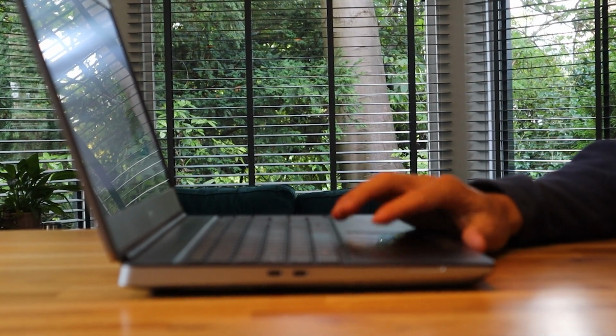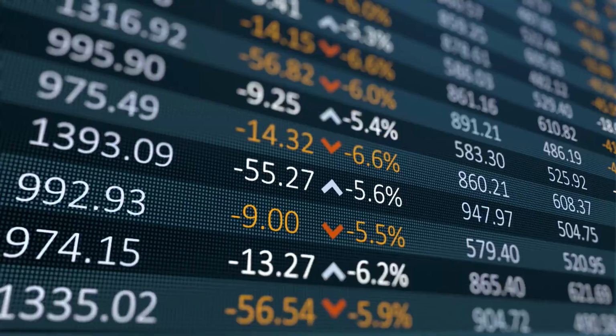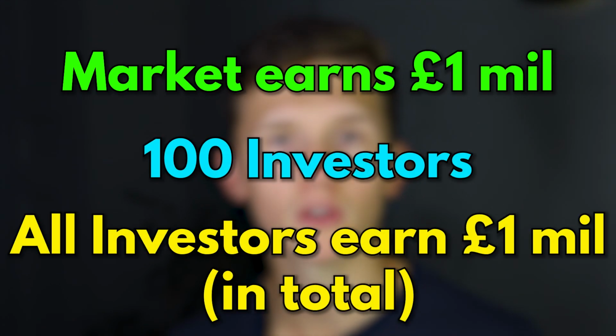But to truly understand this concept, we first have to go back to the very principles of investing. When we invest in a stock or index fund, we are investing in the public businesses and corporations that are listed on the stock market. So by definition, the returns that the market produces must equal the gross returns earned by all investors in that market. That's just a fancy way of saying that if a market earned £1 million of returns in a year and 100 investors invested in that market, then the gross returns of all of those investors would have to equal £1 million. Now, that seems like a fairly obvious thing to say, but bear with me.